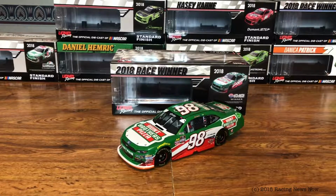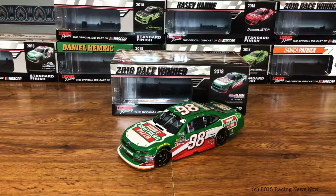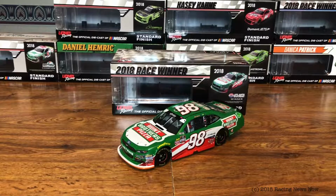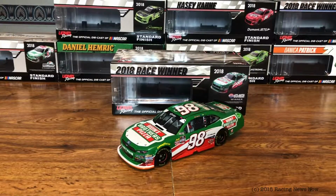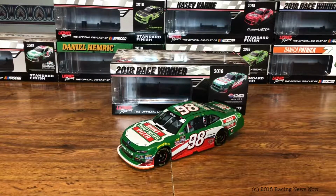Like I talked about last week on the Brett Moffitt one, Atlanta is notorious for chewing up tires. So usually on these Atlanta race versions, you get a good amount of rubber buildup on these cars, but there's not much on this one, and there's not much on the Brett Moffitt truck either. So I am not really sure what the deal with that is, if that's correct or not.